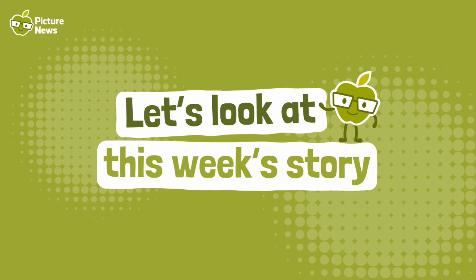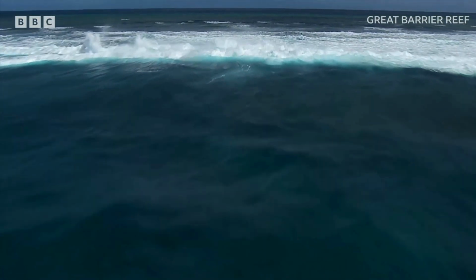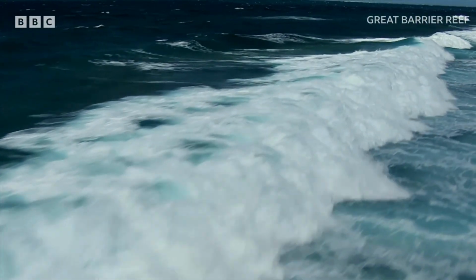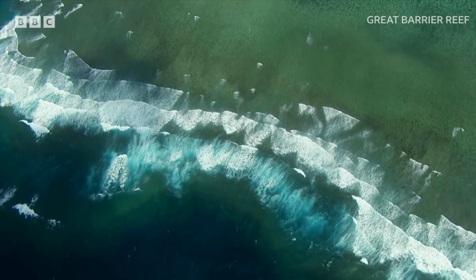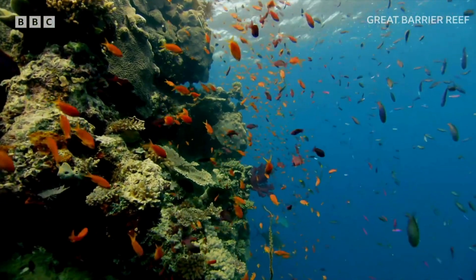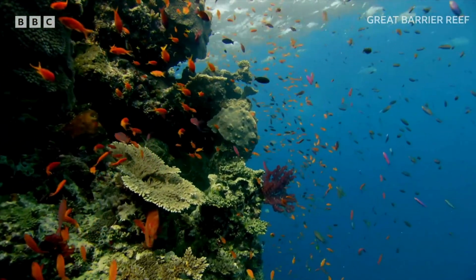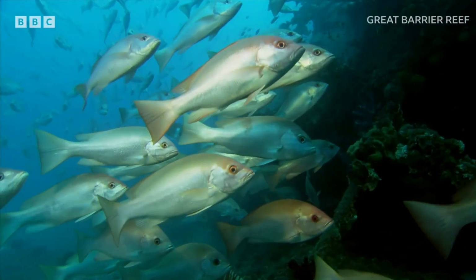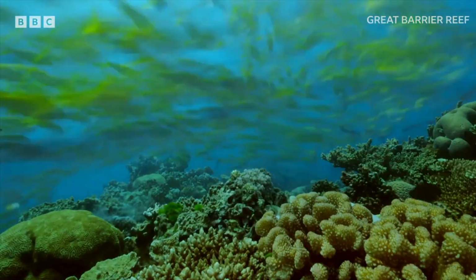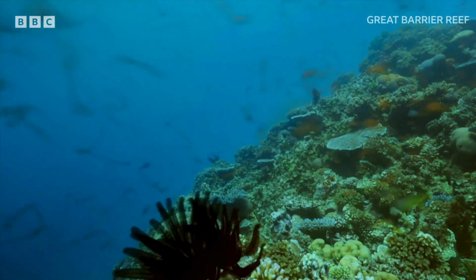Let's look at this week's story. Scientists have said urgent action is needed to help parts of the Great Barrier Reef recover from damage. The reef off Australia's coast is the world's largest and is home to thousands of ocean animals and plants. A new report shows some areas have had the biggest drop in coral cover in almost 40 years because of coral bleaching, which happens when the waters get too warm. Experts say the reef is worth protecting, and if given the chance, it can recover.